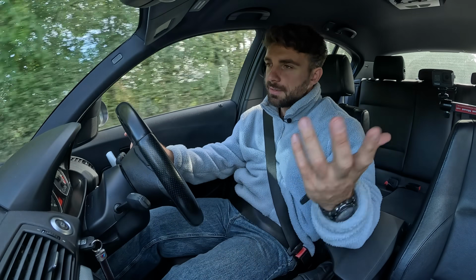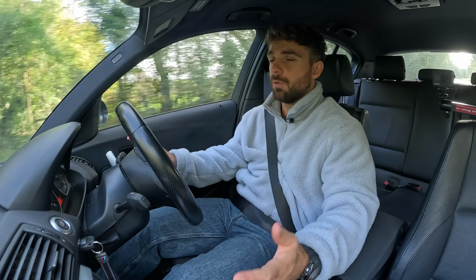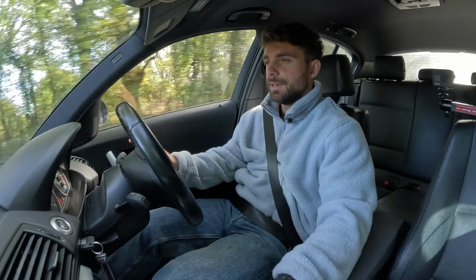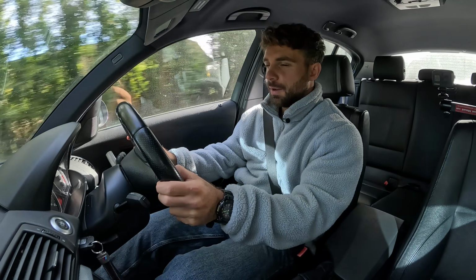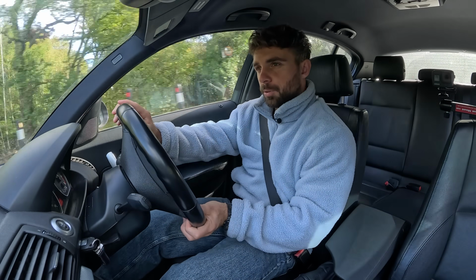The gear change is typical slightly older BMW gear change. Can feel a little bit rubbery, but you know what? I don't mind it. Don't mind it at all. I'd rather have a slightly rubbery gear change than an automatic doing it for you. It's just a lovely, lovely thing to drive. And when you push on, do a bit of heel and toe, nail a downshift, put it into a corner.